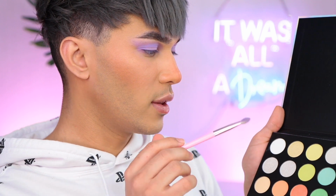Wow. I'm thinking of going in with some of this white shade right here, and I'm just patting that color into my inner corner and almost halfway to my lid, basically. Boom. Okay, and right where I laid the white shade, we are gonna go in with the pressed glitter color in the shade Frostbite, which is this really, really pretty metallic silver color.